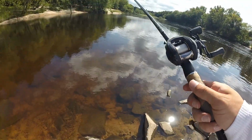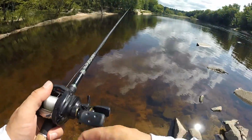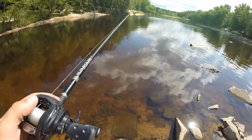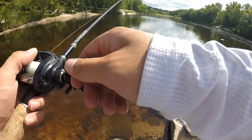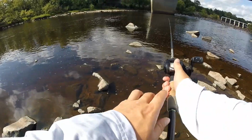Definitely gonna take this backpack off for now. The river is really shallow right now, like super shallow.